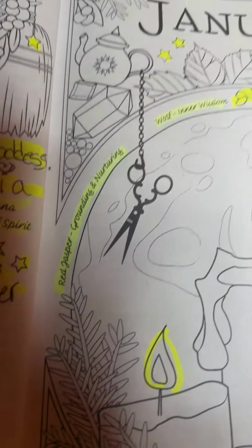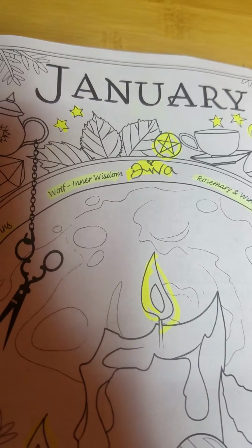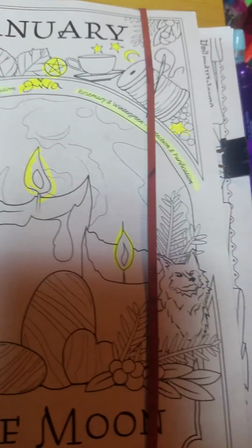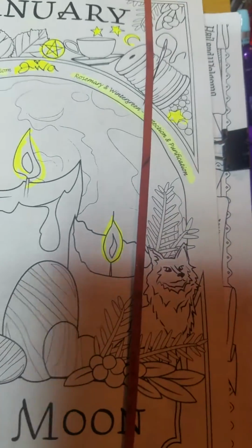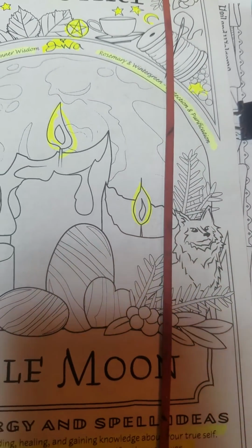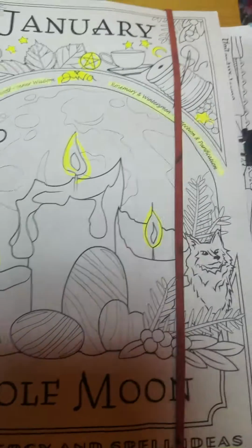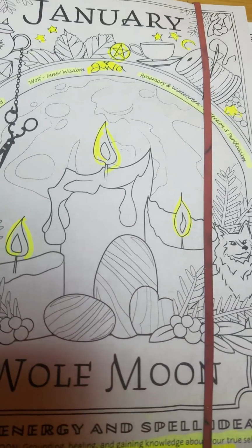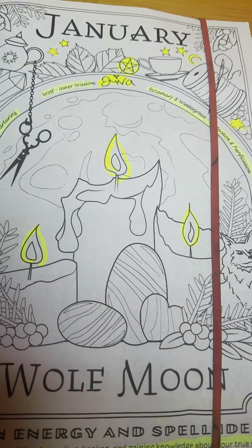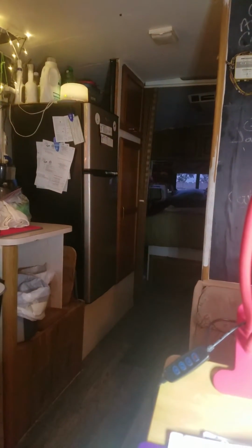So I took this affirmation, I'm safe and secure, I know and trust myself, and I put it all through the whole month. Now she says red jasper for grounding and nurturing. I think I might have some, I gotta look. Wolf for inner wisdom, and I put my dog Jiva's name because Jiva looked just like that, all black. Had her for 17 and a half years. One of the best teachers I ever had in my life. I miss her every day. Rosemary and wintergreen for protection and purification. So I have both of those essential oils. On the full moon, I'm going to put those in my rainbow diffuser I got going on there on top of the fridge, which I absolutely love.